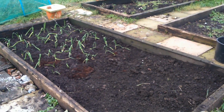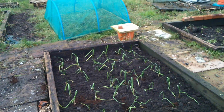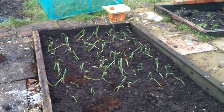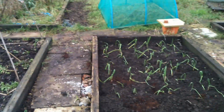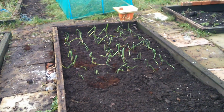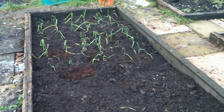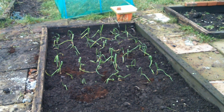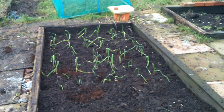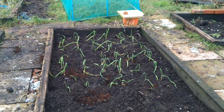The garlic is in. All this lot hasn't just sprung up in the last hour while I've been putting it in. This is the stuff I sowed in October, November last year, and I left it in my polytunnel down there, and it's done really well. To be honest, I've really neglected it. I put it in soil, I watered it, I put it in the polytunnel, I left it, and I haven't watered it or looked at it probably since November or December earliest, and so I'm amazed it's still here.